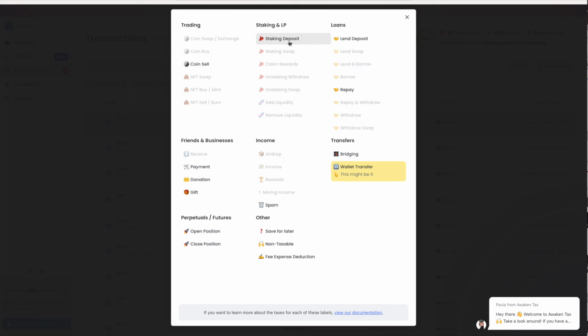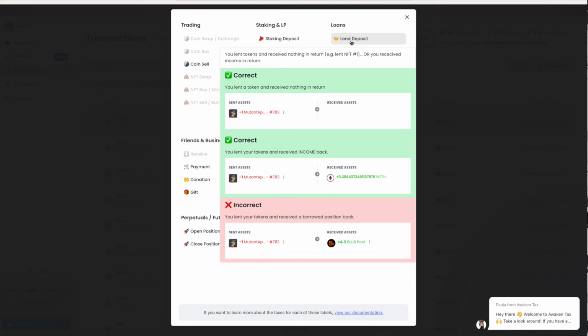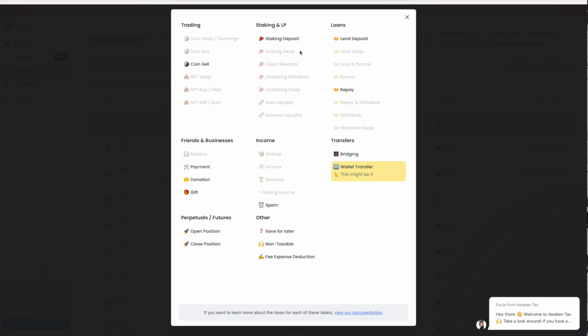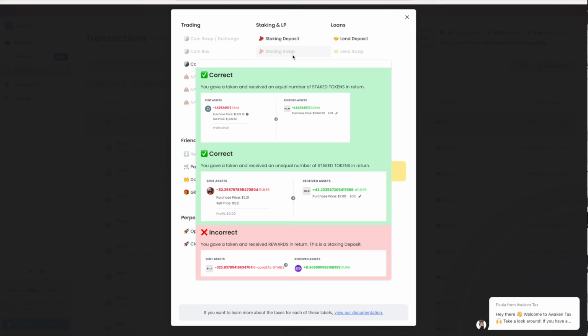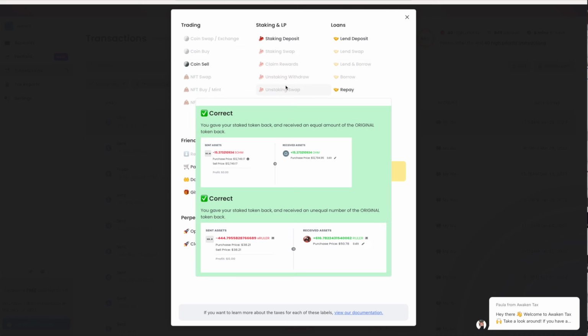They also made it stupid easy to understand what each label meant. Other platforms assume that you'll just somehow magically know what a staking swap is and how that's different from a lending swap and how that's different from a lend and borrow and how that's different from a withdrawal swap. It's really confusing unless you're like an expert user of this software. You probably have no idea what the differences between those things are. Where all the other crypto tax software solutions felt like Excel or something where I had to be like this expert to be able to use this software, Awaken, by contrast, was extremely easy and intuitive to use.